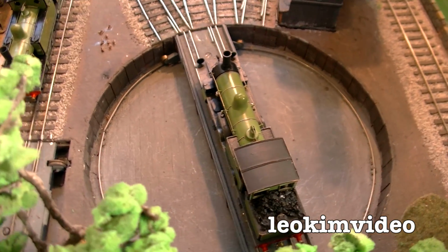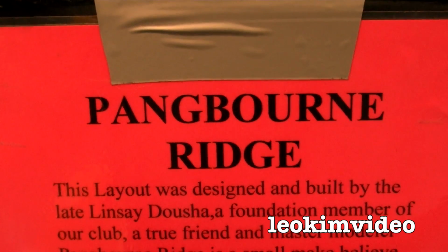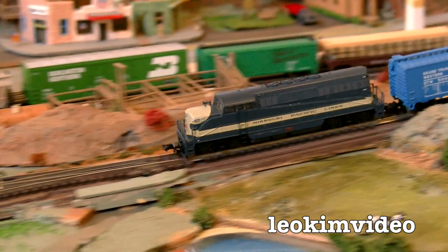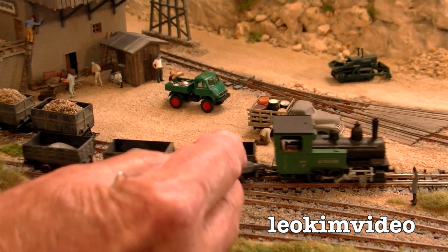Also, what's curious is I forgot to pick up the fact sheet about each exhibit. I take a little bit of video of the name of the exhibit so I know what I'm looking at when I'm making the video, but I don't think that's going to tell me the scale or gauge. Maybe there's something that you can tell me. Maybe those hand of God shots will be the secret to revealing the scale.